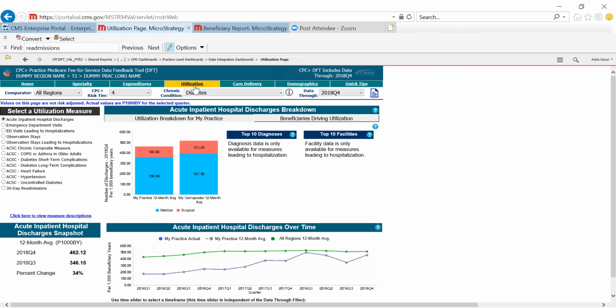So I think if some of these practices had an opportunity to actually see it, and I know many of them have seen it at regional events, perhaps again, it might change their mind.